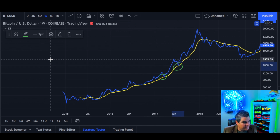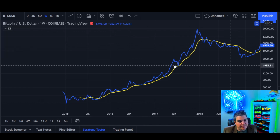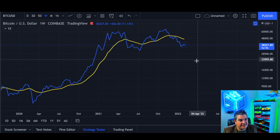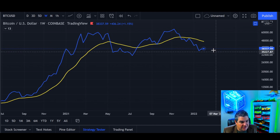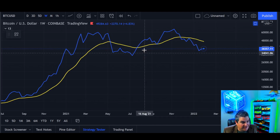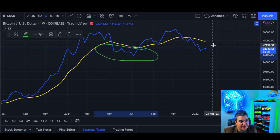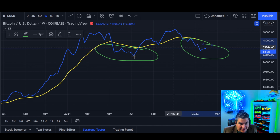And where are we now? Well, we're unfortunately not that close to it, which is why we're focusing on Bitcoin and not on altcoins right now, because altcoins tend to struggle more, as you're probably seeing, when we're under the 21-week, right? We've been here before, not that long ago, right? We're still rhyming with this.